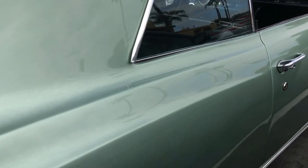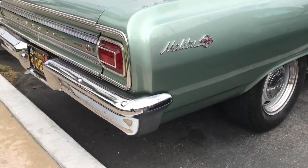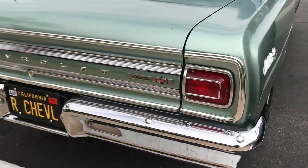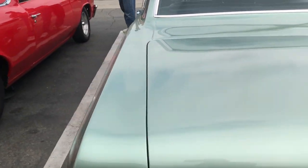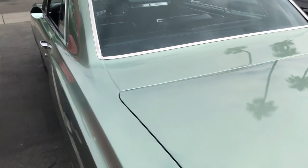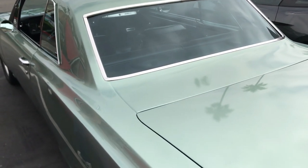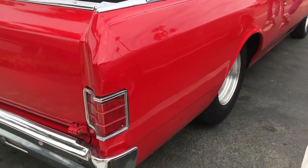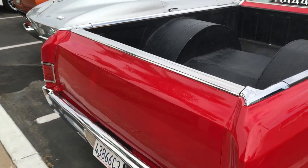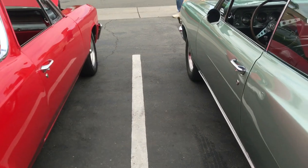Back up here, it's a Malibu SS. I believe it's a 65. Super clean. Just nice, correct, original looking car. This is what I love. Of course, I'm a sucker for this body. Of course, the Hell Camino's here, 67. He's rolling. This kid's out a lot, man.